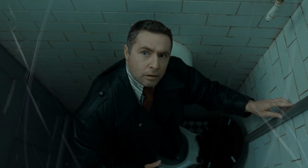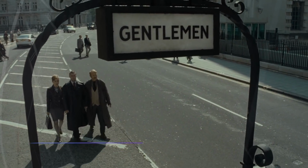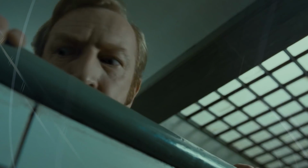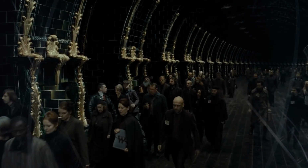The employees' entrance, though, is decidedly less glamorous. When Harry, Ron, and Hermione infiltrated the Ministry, they weren't exactly excited to find out that flushing themselves down a toilet was the only way to get inside and stay under cover.